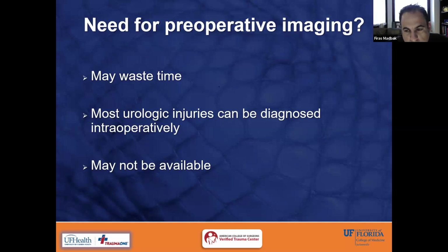So it may not be available in your case, and honestly, it may not be necessary. Again, in general, urologists are trained to, not to pick on them too much, operate on the injured kidney with preoperative imaging to confirm the presence of two functioning kidneys, because they don't want to do a nephrectomy and then have a dysfunctional contralateral kidney and end up making a patient dialysis dependent with no normal renal function. In general, you can actually make that assessment again intraop about the other kidney.